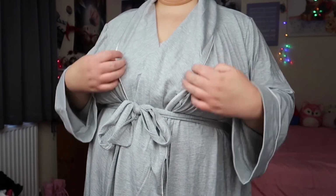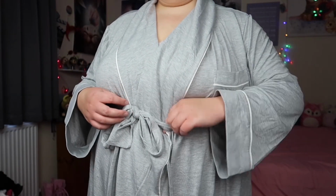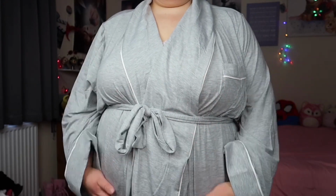Here's just a little close-up of the wrap over and me sorting out the belt again. It was a little bit confusing and annoying to get the wrap over to sit properly. It sort of kept folding in on itself. I also noticed that we have a front pocket as well, which is a bit like that first pajama set that we looked at.